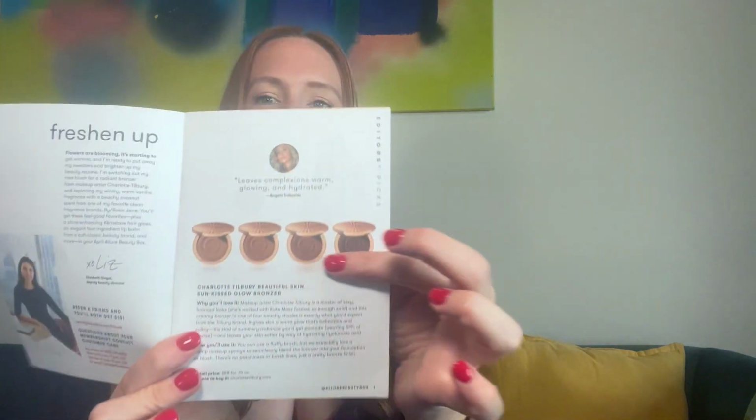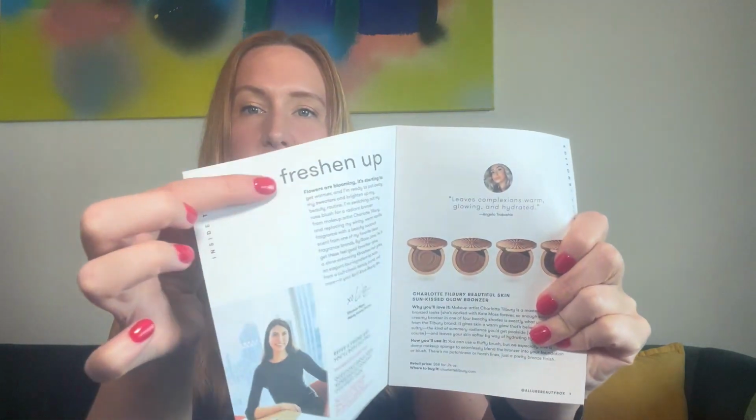Yeah, when I open it up, it talks about the free gift here. Did everyone get this, or was this a free gift for new members? Let's start with that since I already talked about it. But it looks like the theme for this month, it must be the April box. Yeah, April Allure Beauty Box is Freshen Up, which I think goes great with spring. So let's look at that. Oh my gosh, I'm so excited, you guys. Is this it? Yeah.